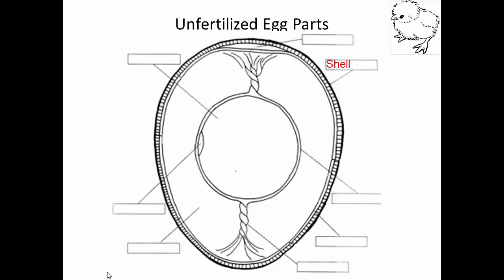And we're going to talk about what all these parts do on your next slide. So I'm just going to name them. What do you think this is pointing to? Oh, sorry, we're going to go from outside to in.